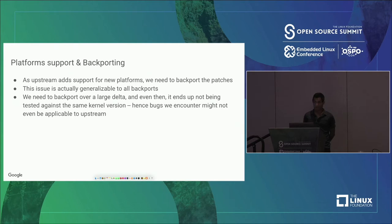We know that these patches are tested on, say, 5.14, and validated by the upstream community. We backport them, and who's to say that the patches still work? They probably apply cleanly. We can probably do some tests, but it's not really the same guarantee since you've moved the base out from under it. We need to backport over a large delta, and even then, it's not tested against the same version of the kernel. So the bugs we encounter might not even be applicable to upstream.